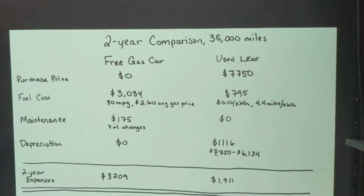Maintenance, we're going to go with the bare minimum on the gas car. Say 7 oil changes, you did them yourself, $175. And you didn't need to do any other maintenance. You got really lucky. Could happen. The LEAF so far, nothing, no maintenance. I've rotated the tires myself. That's about it. I'm going to exclude tires in this comparison because they'll be very similar for both cars.